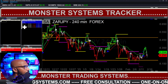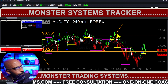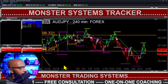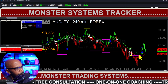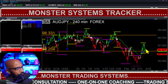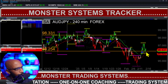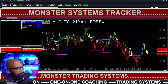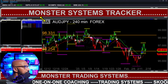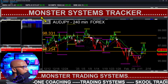All right, and then Aussie yen. Aussie yen, we can hold this one for now. You got support here. We're getting back within support and resistance. Buy signal here, all green candles, it's holding though. If it breaks to that support right here, we'll get a white candle, red candle, might want to close it, okay? But right now, not a major concern. It's staying right near its buy signal there, okay?